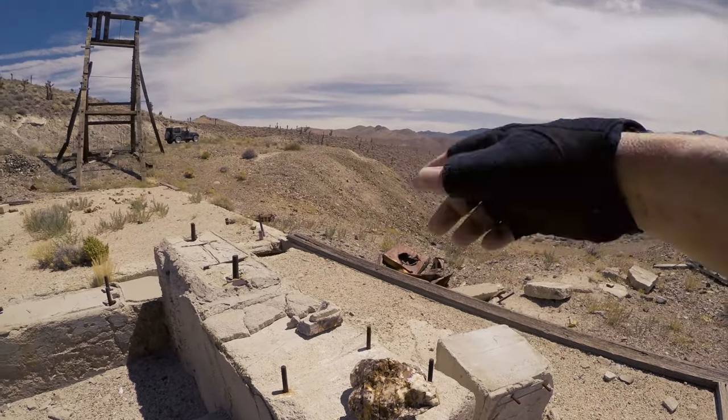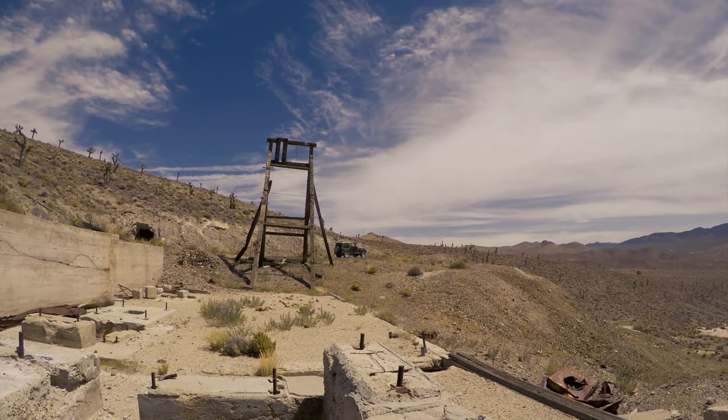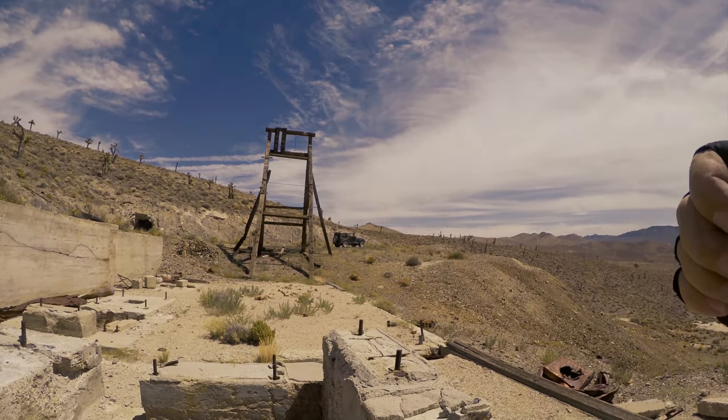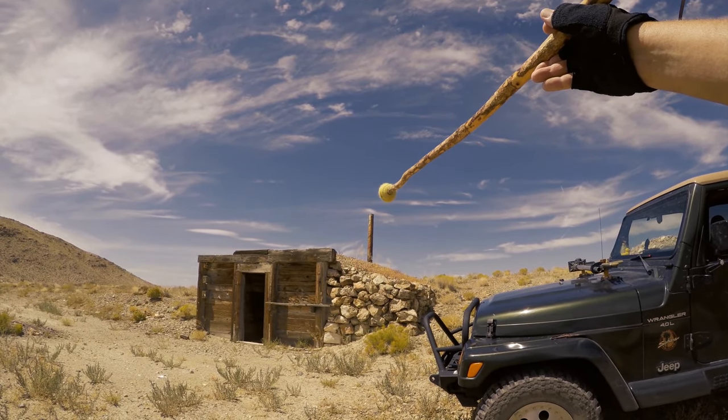Okay, back to old Bob. And then we're gonna head that direction and see if we can't find a drift level. I'll meet you over there. Okay, folks, I didn't drive too far, and here we have a powder magazine.